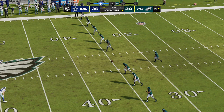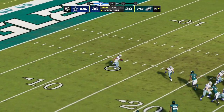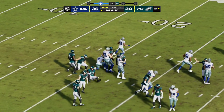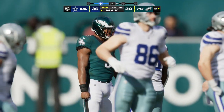After the field goal, here's Elliott to kick it away. Taken at the goal line. Fights off the tackle at the 20. And taken down just past the 20 at about the 21-yard line. Dallas offense set for this next drive.